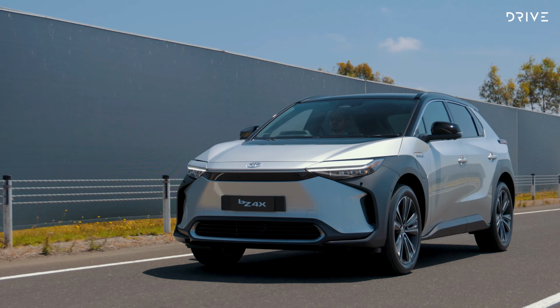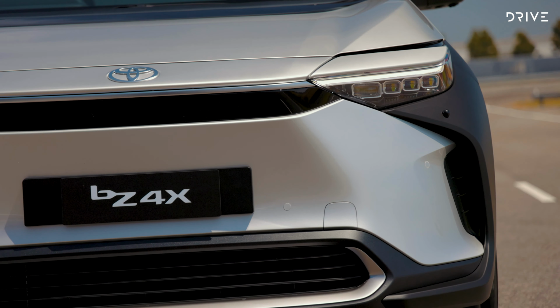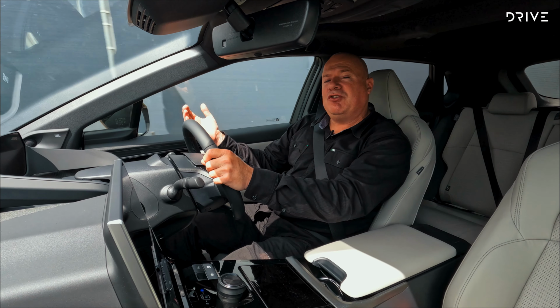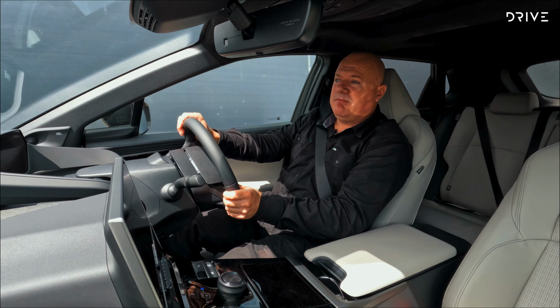Price and final specifications aren't expected until later this year, closer to local showroom arrivals, so it's a bit hard to judge the BZ4X today. We also don't know what it's like to drive on real roads. But first impressions are pretty good.